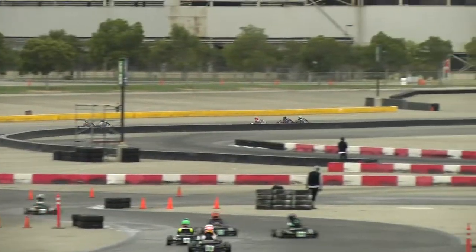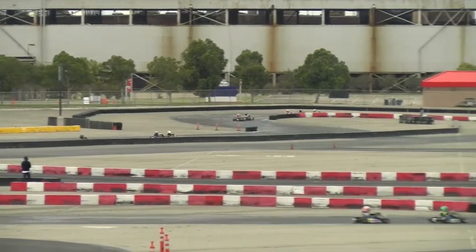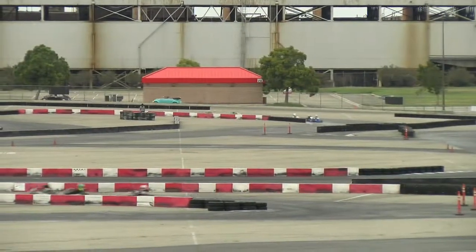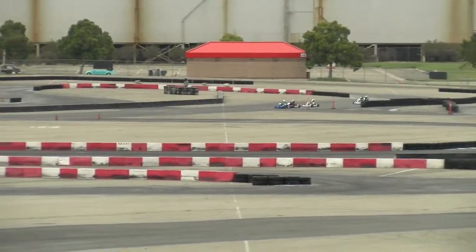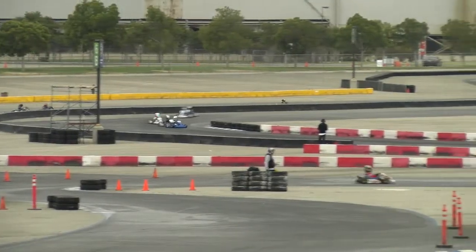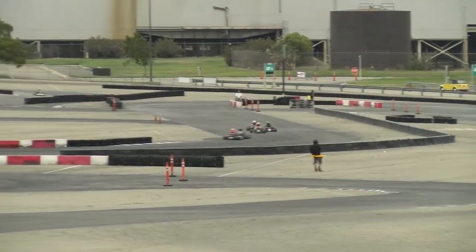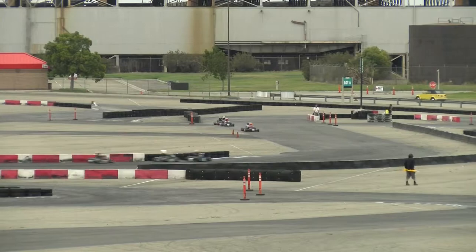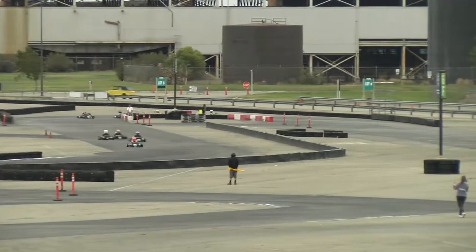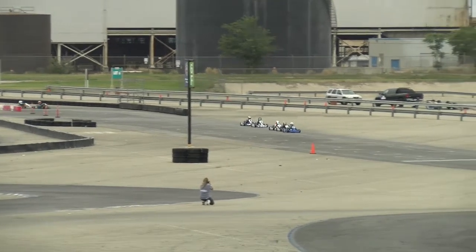Inzunza goes purple, last time by at 54.304. 154 making a late run here. And Inzunza looking good. Martinez once again putting some pressure on the back bumper of Cole Morgan. They're going to see 3 laps remaining the next time by start finish. Once again becoming a 5-kart train.